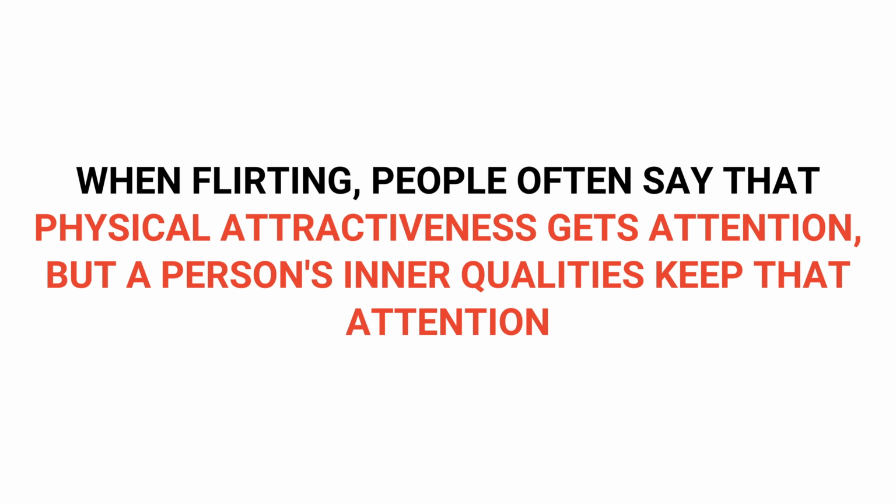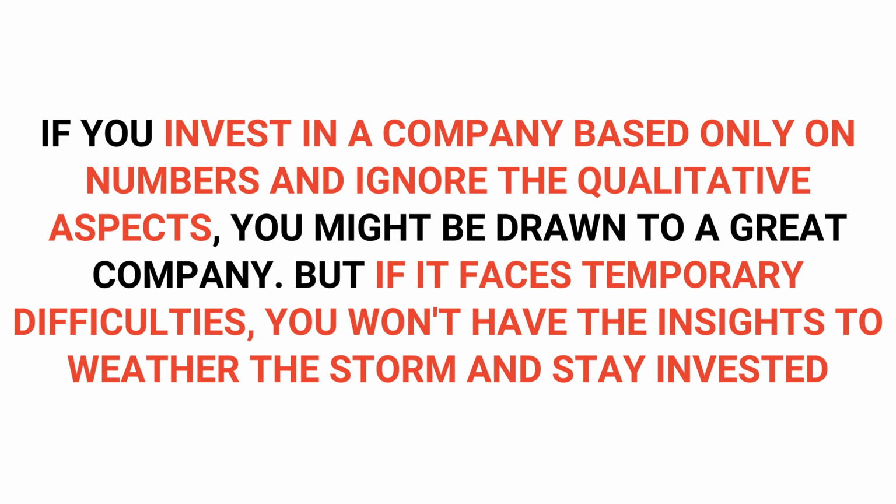When flirting, people often say that physical attractiveness gets attention, but a person's inner qualities keep that attention. If you invest in a company based only on numbers and ignore the qualitative aspects, you might be drawn to a great company, but if it faces temporary difficulties, you won't have the insights to weather the storm and stay invested.